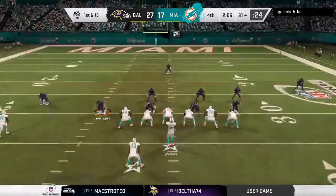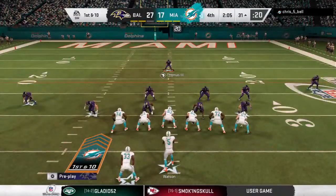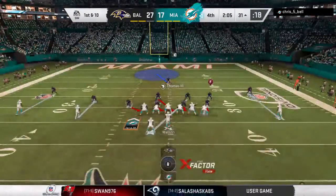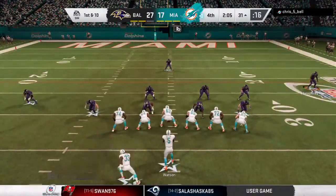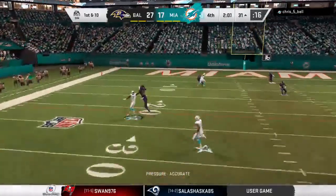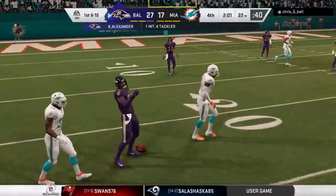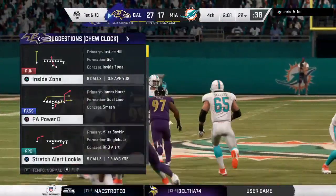Line of scrimmage, the 31 now on 1st and 10. Tight end to the right. Move. Hey, we're going Mike 40. Mike 40. Watson looks to throw again. And this is intercepted, and that should do it. Picked off by Quan Alexander.